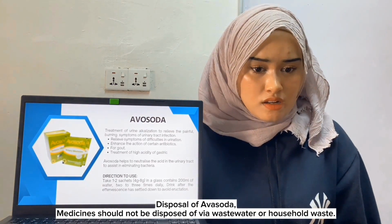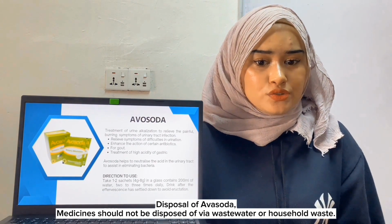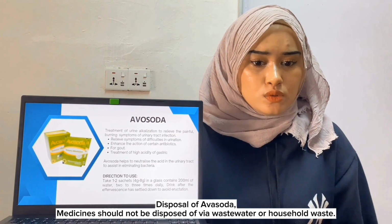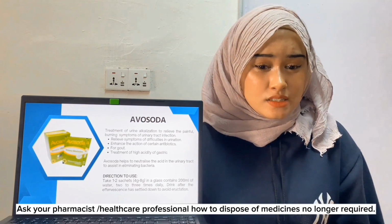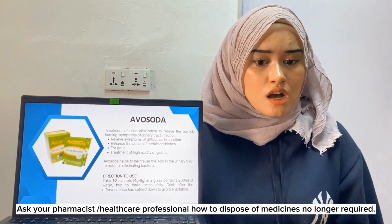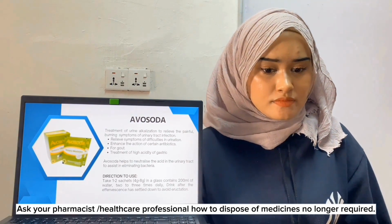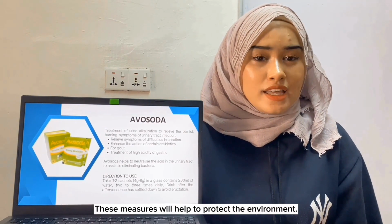Disposal of Avosoda. Medicine should not be disposed of via wastewater or household waste. Ask your pharmacist or healthcare professional how to dispose of medicine no longer required. This measure will help to protect the environment.